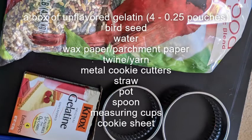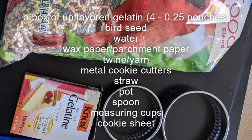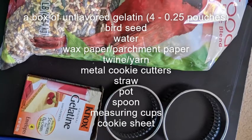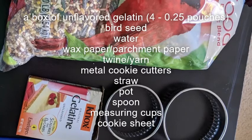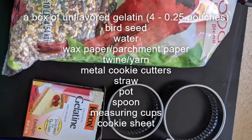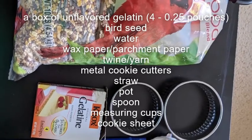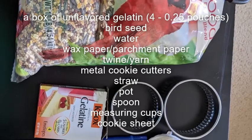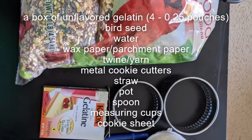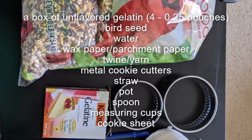Now we are going to make the cookie cutter bird feeder. You will need 1 box of unflavored gelatin, which has 4.25 ounces of packets in it. So there's 4 small packets in that box of gelatin. You need 4 cups of bird seed, 1 1/4 cup of water. You need wax paper or parchment paper, twine or yarn, metal cookie cutters, a straw, a pot, spoon, measuring cup, and a cookie sheet.